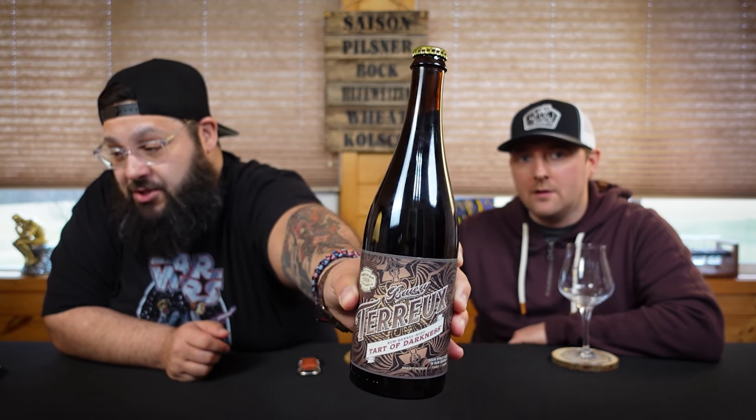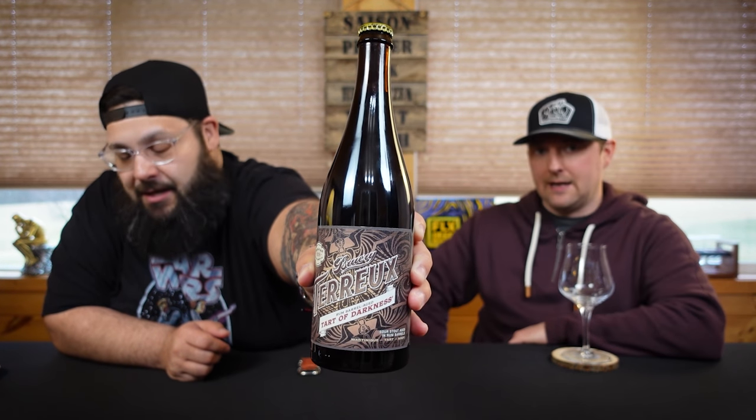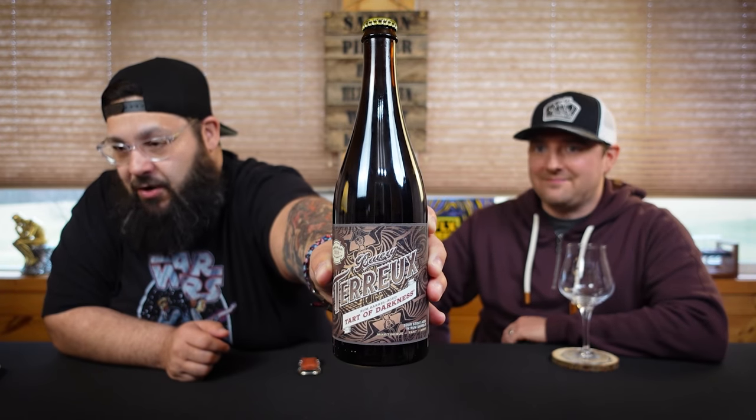Got this as part of the Reserve Society last year. The Reserve Society Select, I think it was. A whole bunch of these giant bottles of like 500% ABV beers. So this is The Bruery Terreux, their rum barrel aged Tart of Darkness, which is a sour stout aged in rum barrels.